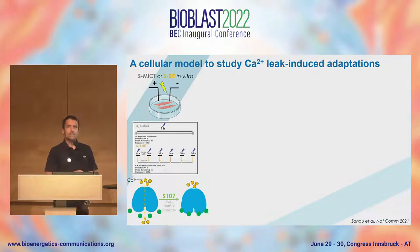In order to link both events, so leaky channel and beneficial mitochondrial adaptations, we played a bit with a model based on C2C12 cells, and we could mimic exercise either by stimulating them for 1 hour, mimicking MICT, or for several bouts of 30 seconds to mimic SIT exercise.